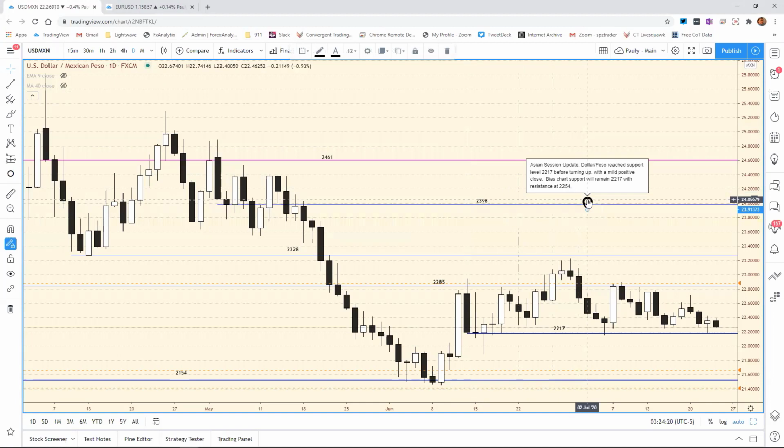So the dollar peso reached support level of 22.17. You can see that there, before turning up with a mild close. Bias chart support will remain 22.17 with resistance at 22.54.